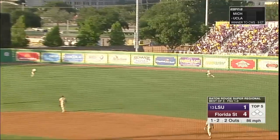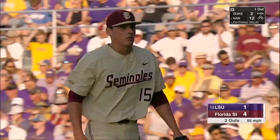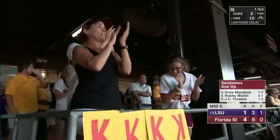This one headed towards right field. Reese Albert catches up to it. A 1-2-3 frame for LSU. We go to the bottom of the fifth. 4-1 Seminoles.